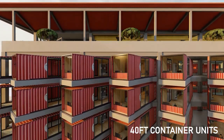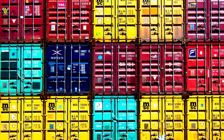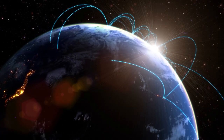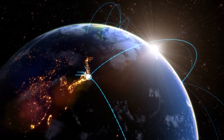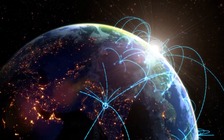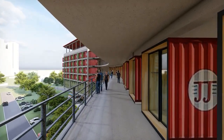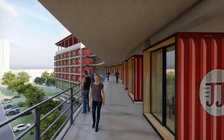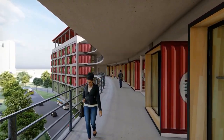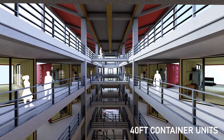The reason why I chose containers as the units is because of their universal standardization. This allows easy shipment and transportation to various places around the world. Imagine working in Johor Bahru this month and moving to Australia the next. This unit can be transported anywhere you like, provided that there is a base building present. This allows for flexibility and adaptability, where our future is uncertain.